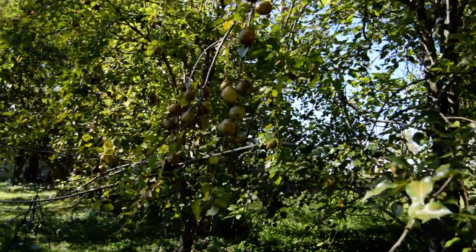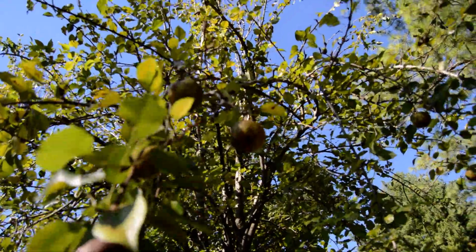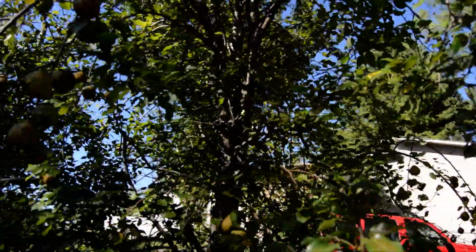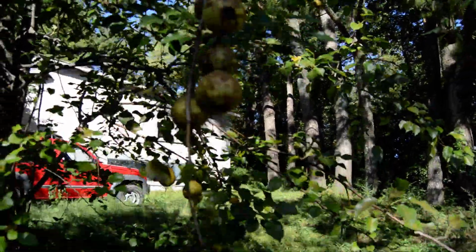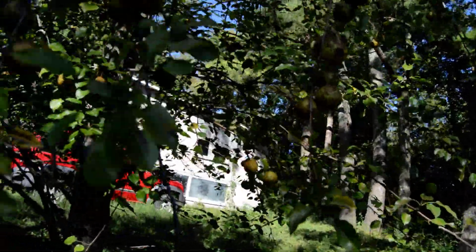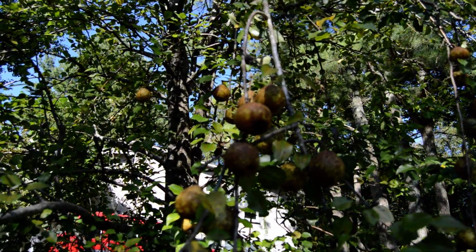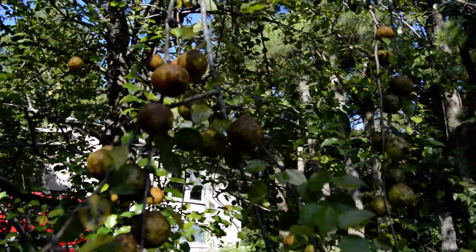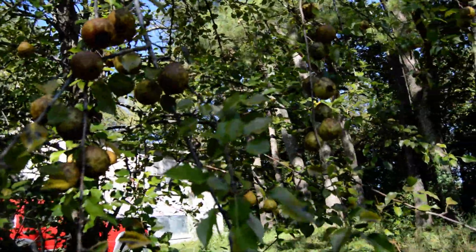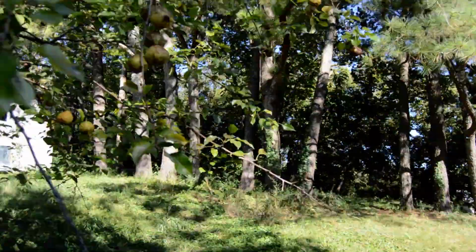Oh man, look at those pears. Got a bunch of pears. Look at that. Can you see them? I got pears in the yard. Also got deer scatology. If you have deer scatology under your pear tree, that's a good sign. That means you're going to have deer in the kitchen.